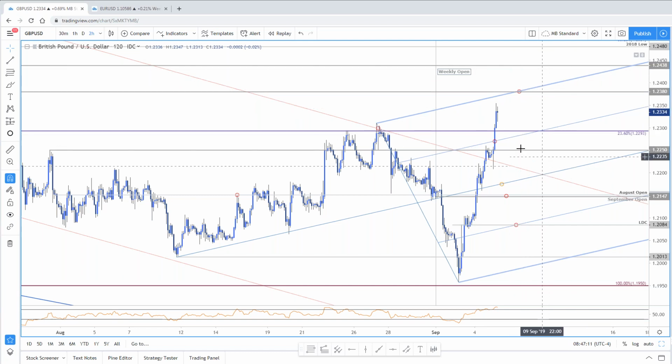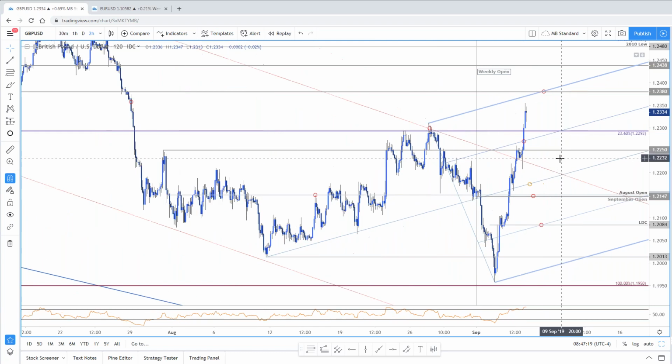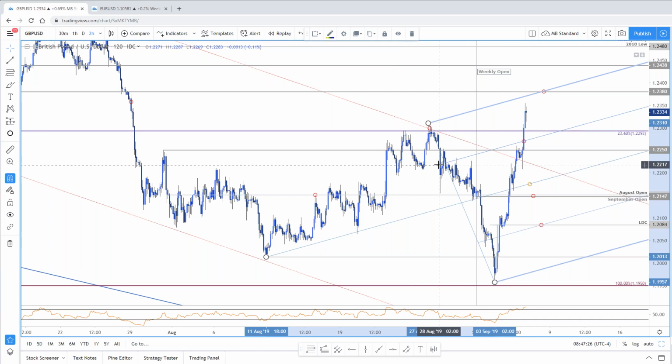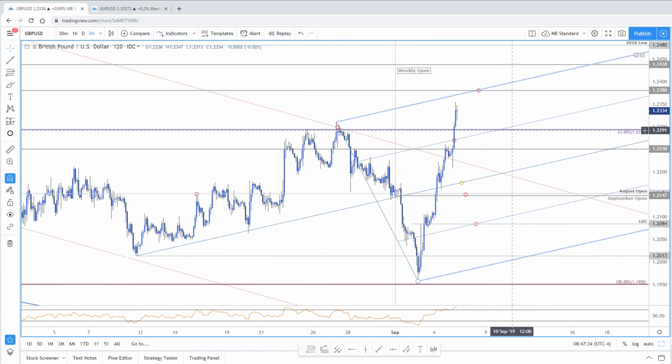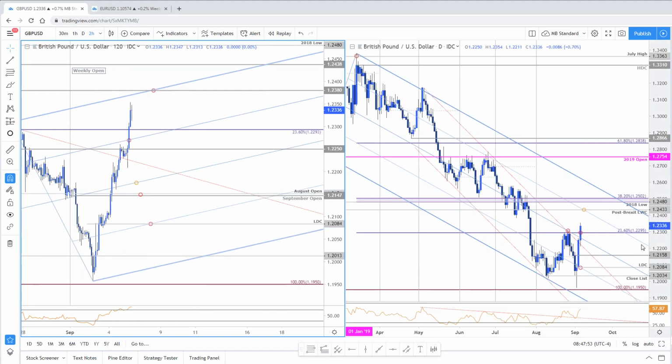On the pullback, though, we want to start to see support, ideally 122, ideally 123, but this is where you want to see support. Again, it's a 236, but it's also some of these major swing highs and that 75% line. If this slope is legit, it would be a nice area to nestle back towards support. So listen, this one's going to be really open to headline risk coming out of the UK and any other developments that come out of it. So trade at your own risk, but we've been looking for signs of life from sterling, and I do hope that this is the start of something else. Here's what it looks like on the daily chart.